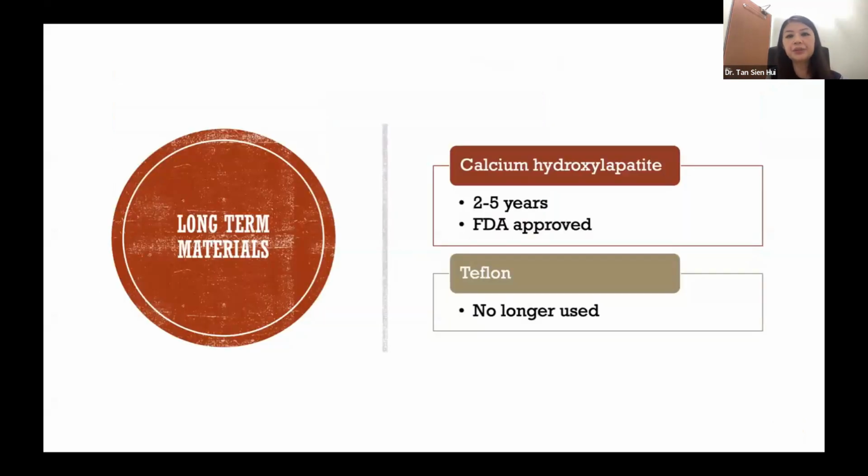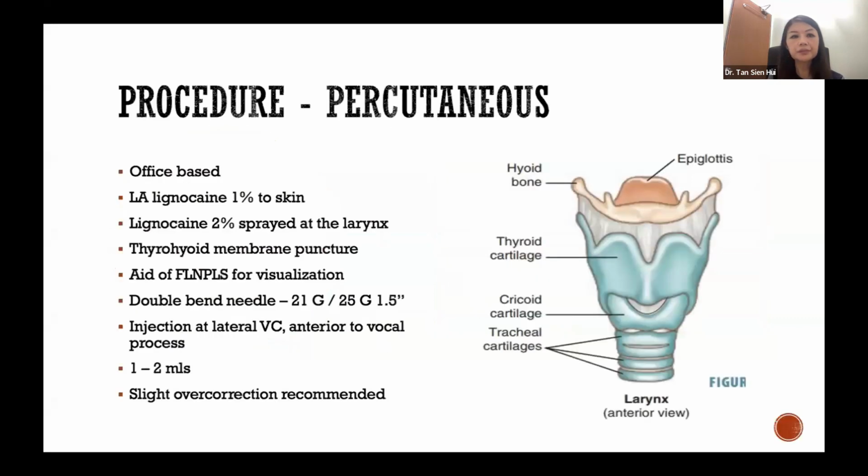Another long-term material will be calcium hydroxyapatite. It lasts from 2 to 5 years, and this is actually FDA approved. However, it does cause some inflammatory reactions, and it is also more rigid. So the outcome is not so good, especially where voice is concerned. Teflon was also a long-term material that is now no longer used. Because it causes a lot of complications, such as inflammatory reactions and granuloma formation, which can actually injure the vocal cord. So we don't use it anymore.